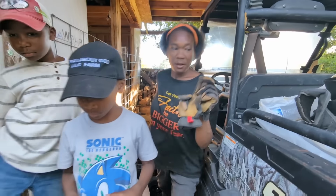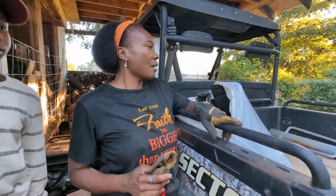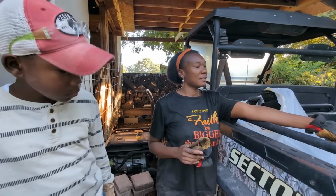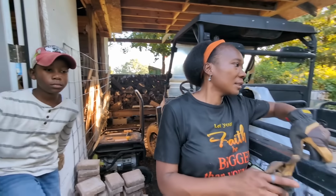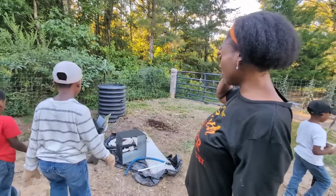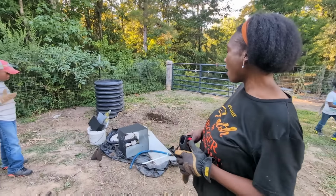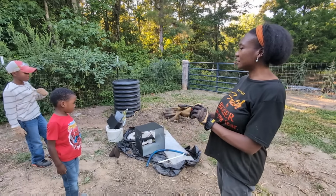Alright, so we're going to attempt, boys, to get this tin put on the back of the side-by-side somehow. We also have this other stuff that we need to take down to the trash pile. But let's see. What do you think? Should we do like a trash haul first and go down and just take this trash stuff and then do the tin?